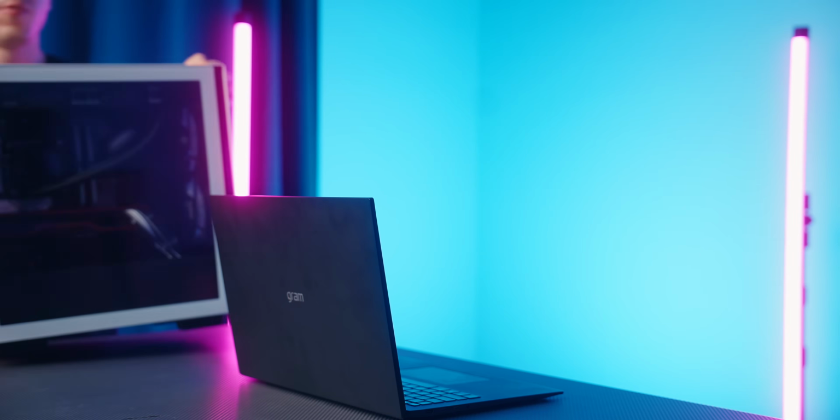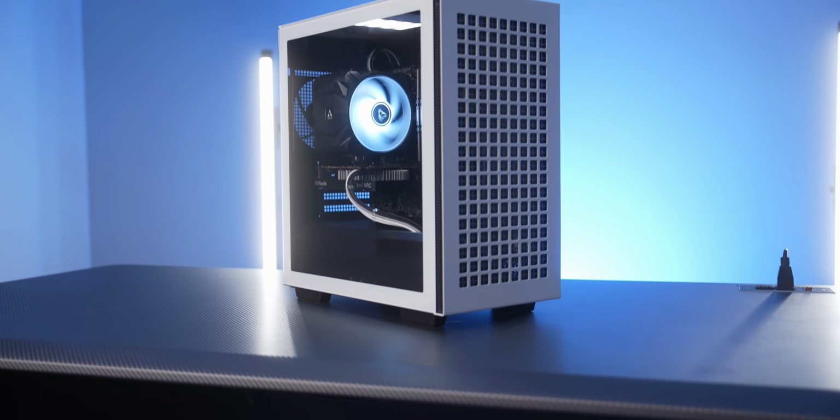Ooh, okay, let's get another case. All right, so let's get into some Deepcool cases, starting with the CH370.